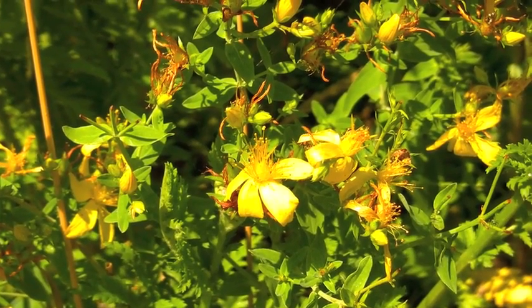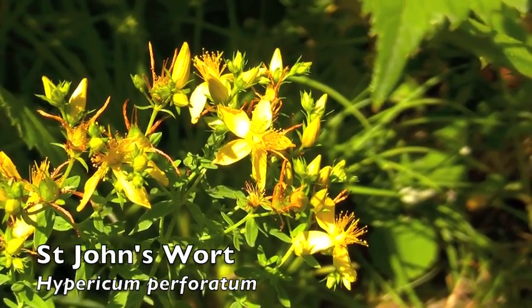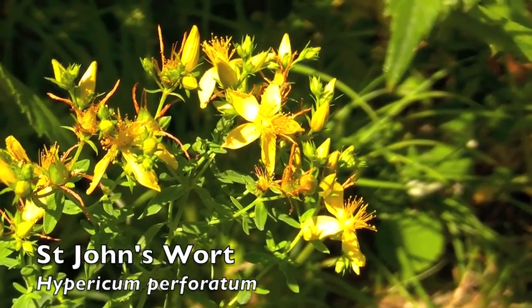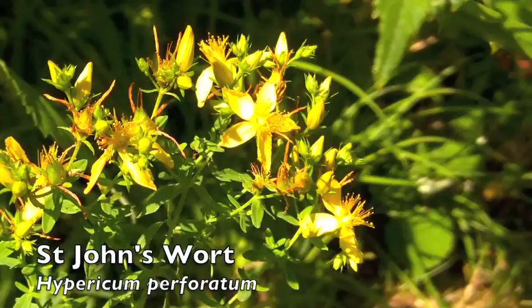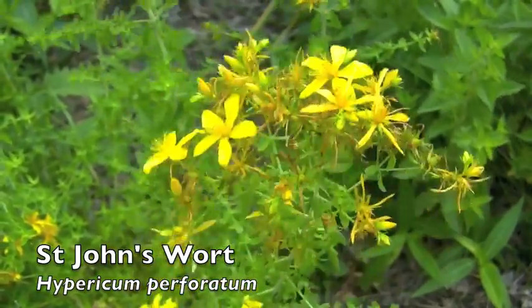Just beside the tansy, we found some St. John's wort, another common invasive weed that now grows in many places. Although many people commonly think of it as a herb for depression, this is a relatively new use, and an extension of its primary usage to relieve pain.